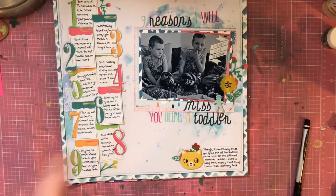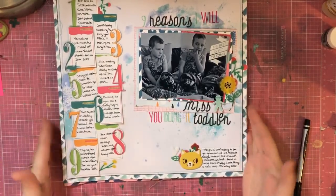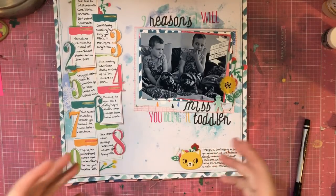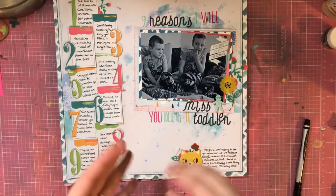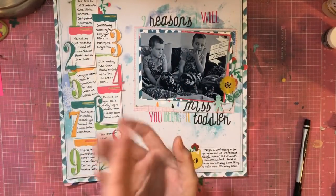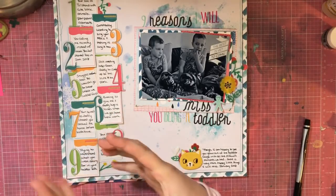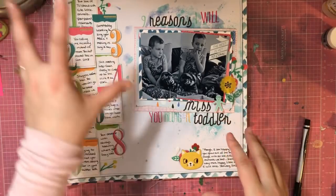So I mentioned, and I've said this in the video, we had a hard time with Jackson as a toddler. He was not an easy toddler. But that being said, there's always good within the bad, right? I am loving the fact that he's 4. Being 4 for him so far has been absolutely fantastic. It's just been amazing compared to him being a 3-year-old and a 2-year-old. But there were things about him being that age that I still loved. And so I just documented 9 of them and listed them all.